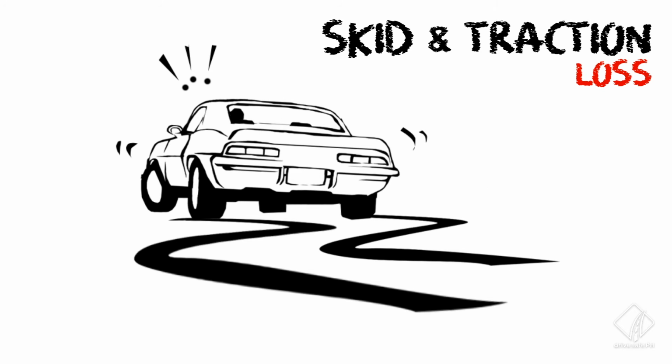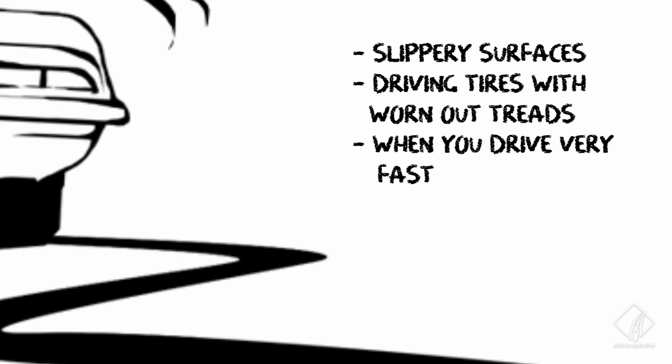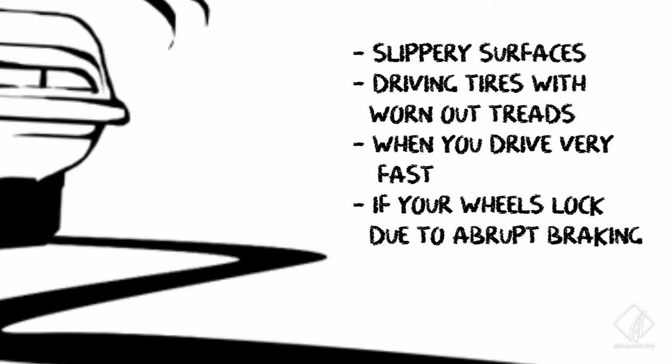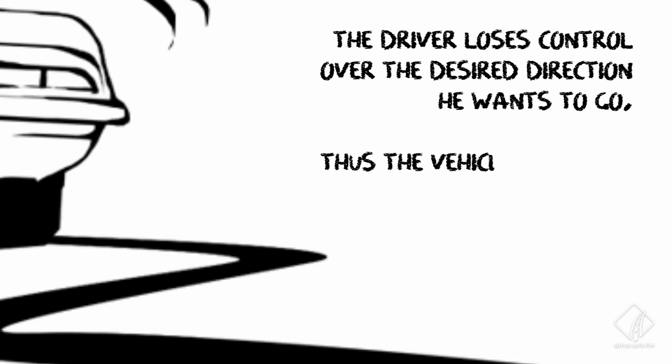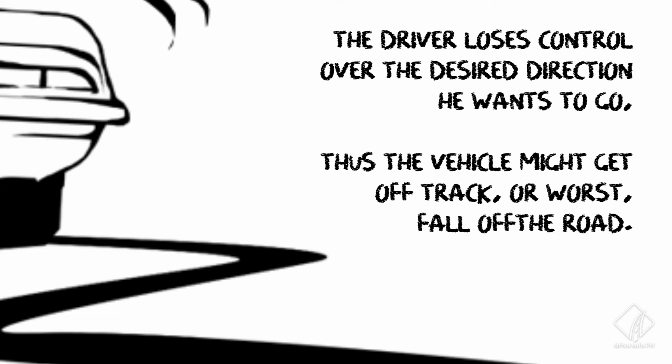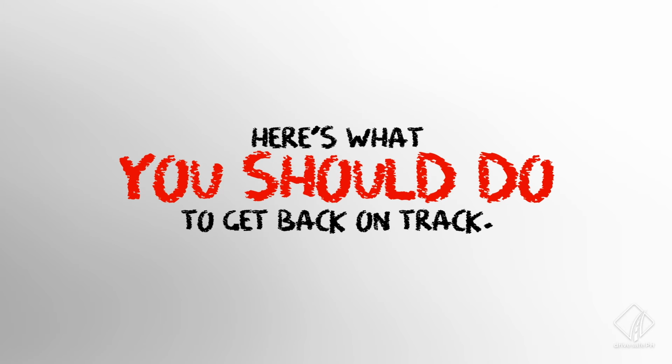Skid and traction loss. Skidding or traction loss commonly happens because of slippery surfaces or driving with tires that have worn out treads. It can also occur when you drive very fast or if your wheels lock due to abrupt braking. As a result, the driver loses control over the desired direction he wants to go. Thus, the vehicle might get off track or worse, fall off the road. Here's what you should do to get back on track.